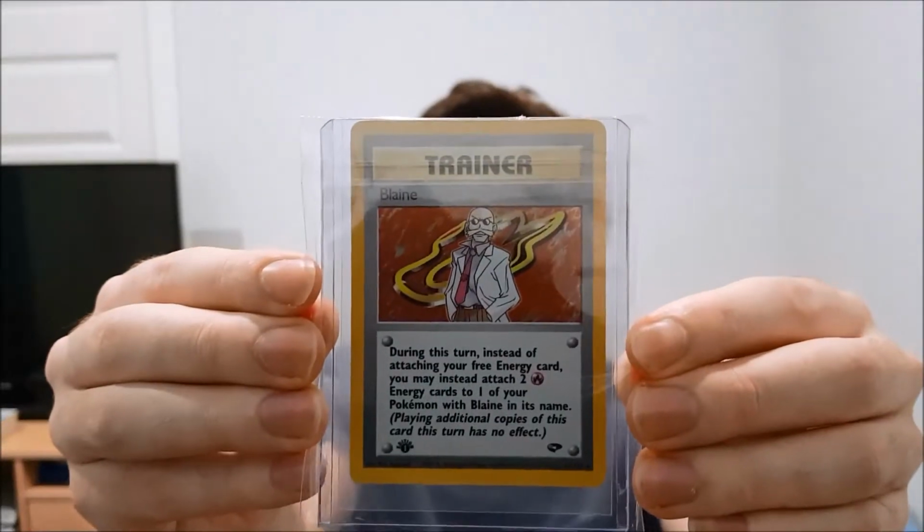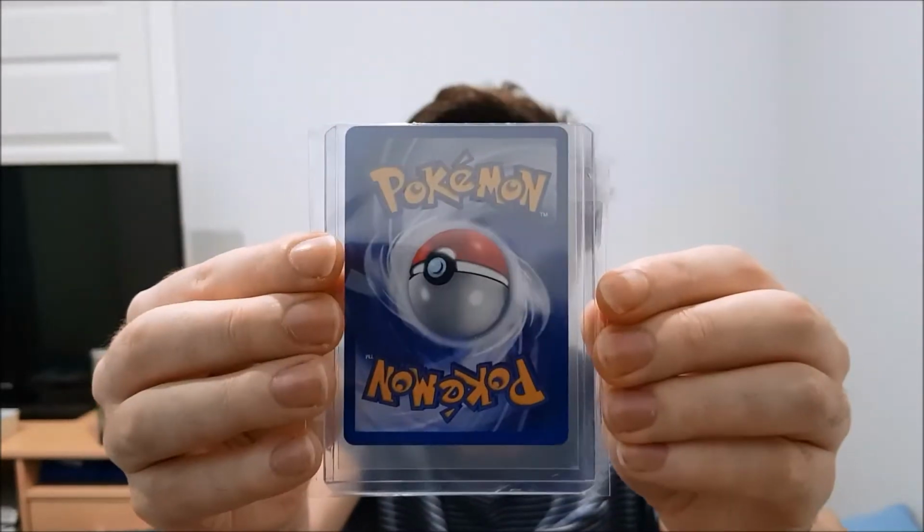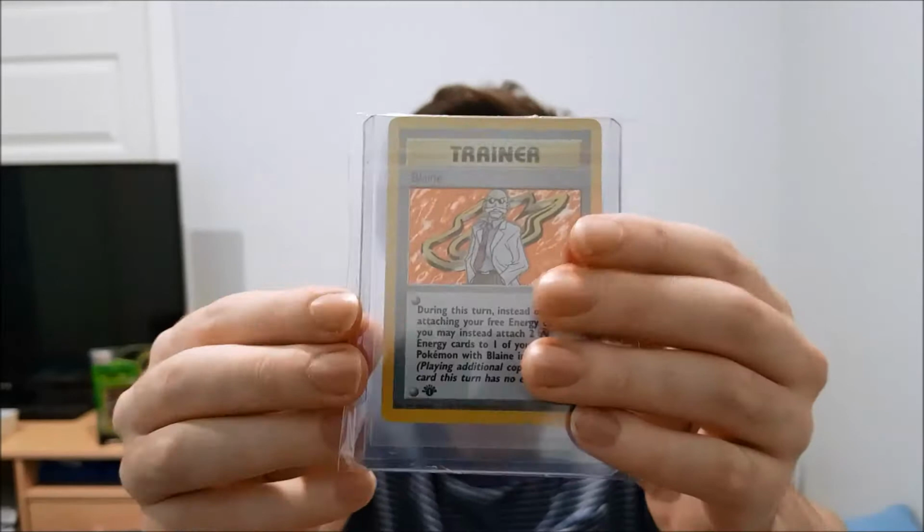Very nice. Blaine's first edition from the Gym Challenge. Gorgeous card, look at that. Blaine, one of the trainers. Absolutely awesome. He's the first edition trainer. Obviously, we'll need all the trainers if I'm going to get the cassette. And Blaine's obviously one of the coolest when you think about it, because he's got Blaine's Charizard and Blaine's Arcanine. So yeah, really cool there. Awesome collection.